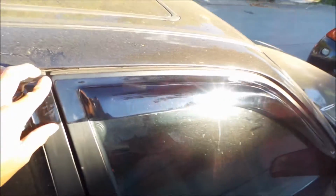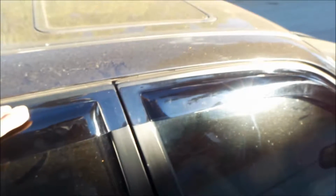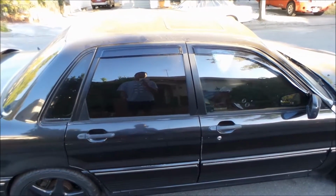These are very, very good. I'm very impressed with the quality here. I mean, I paid a pretty penny for them, to import them and everything, because they don't make them here anymore. There you go. Turned out pretty good. I'm just gonna go ahead and do the other side.